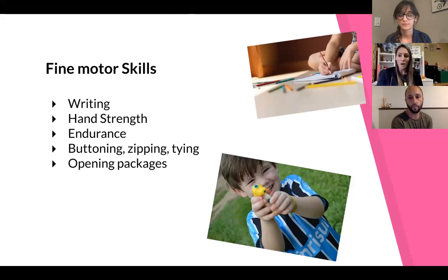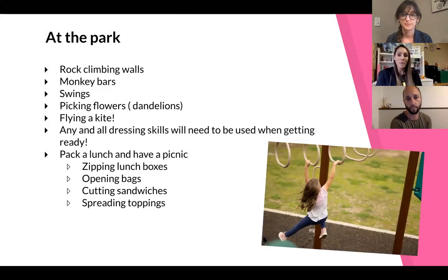The first place we can chat through those skills is the park. Doing the rock climbing wall or the monkey bars really works on that grip strength that the kid might need to sustain a pencil grasp or to sustain coloring. Picking flowers is a really awesome way to work on hand strength. Of course, have them pick the dandelions that are out and about in the park and not someone's flowers next door that they've worked really hard to grow. A fun way to work on that, and then give those flowers to someone they care about.